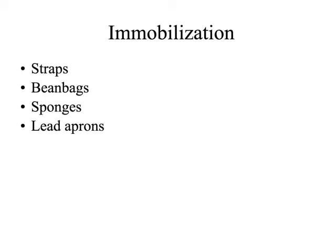If a person is immobilized at the time that I show up in the room, I will keep that immobilization in place as best as possible. If they are incarcerated and they're coming from the jail and they have handcuffs, you're going to need to make sure that all those kinds of things are out of the area that you're scanning, of course, because they're metal. Things that we generally use in the CT department are straps, bean bags, sponges, and lead aprons. These a lot of times are just reminders to the patient that you're sitting pretty high up.